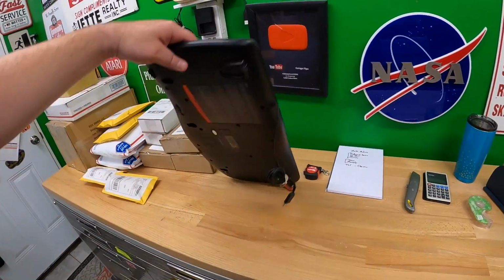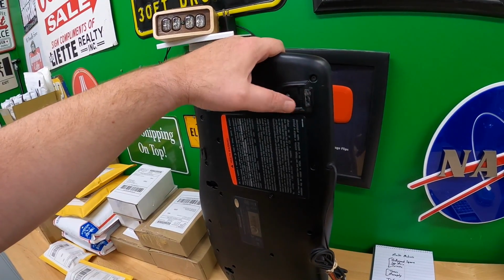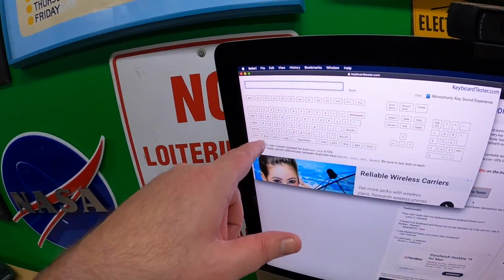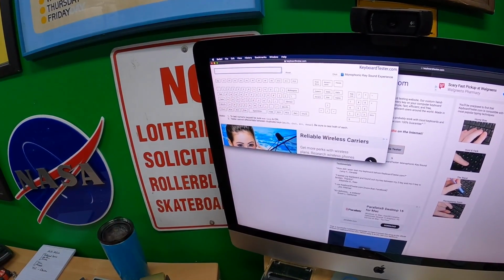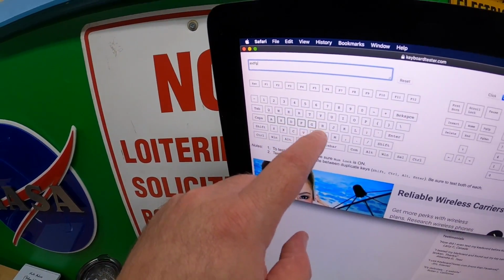I would have listed it for a little more, but it was missing the little kickstand things that come out and make it taller on the front. So I made it a little cheaper for a quick sale. $30 plus shipping though. Whenever I test keyboards, I use this website, keyboardtester.com. Just plug the keyboard in, go to the website, and as you type, it will keep the keys you've hit highlighted, so you can test all the characters. So I use that site a lot. I use HTML5 gamepad tester a lot.